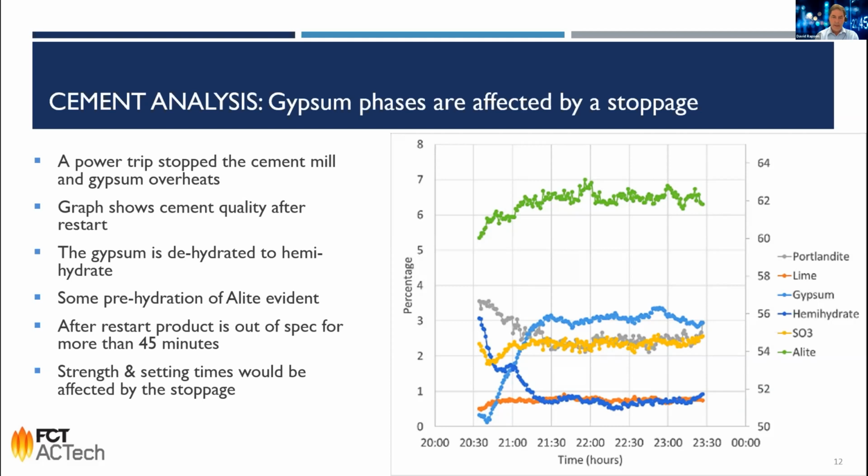What the problem has been is that when the mill was stopped, there was excess heat within that mill, and it literally cooked the gypsum and liberated water from the gypsum, which created hemihydrate. And then, of course, that water went off to combine with other minerals. So the water did react with the A-light and it created portlandite. So immediately we've got A-light is no longer available for reaction when a customer gets it. So we've got a decrease in strength.